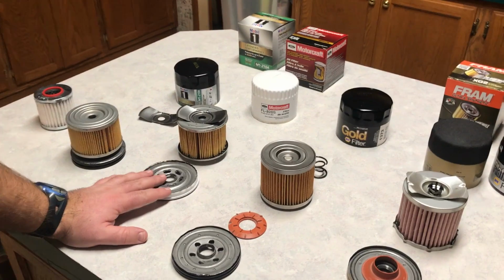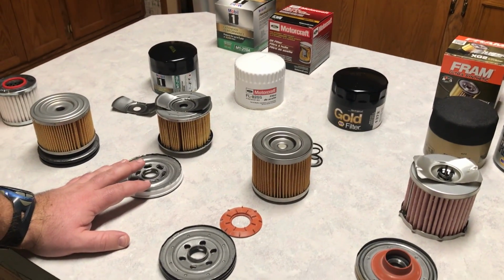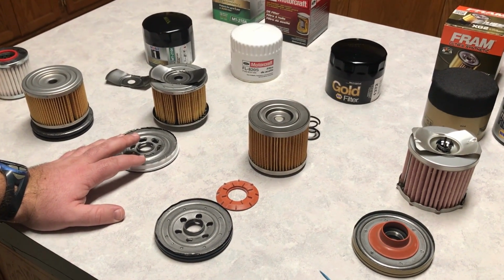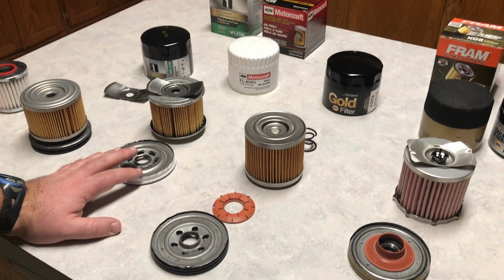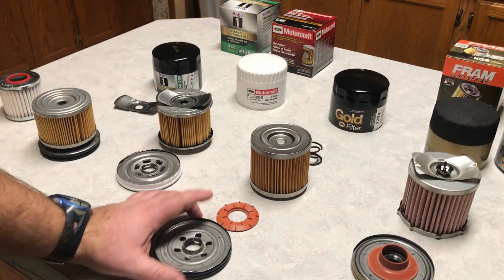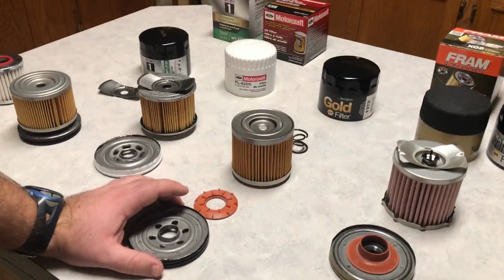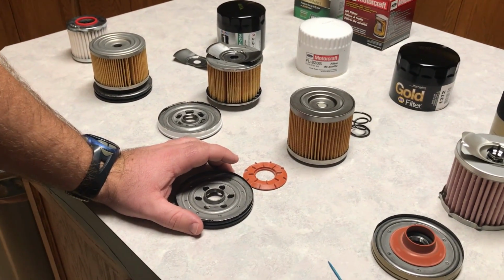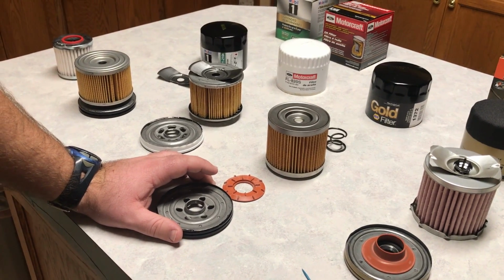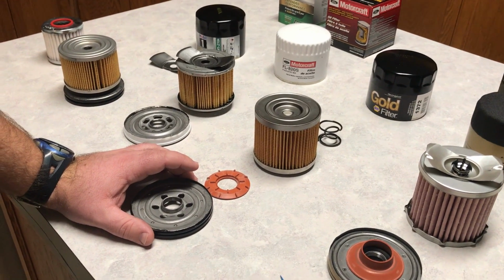With Motorcraft, with the tears they've been seeing lately, that's a big issue with me. With the spacing, the filtering ability of this filter, with the sloppy glue, I'm not a big Purolator fan right now, and I think the Motorcraft filter has issues. Wix. I like Wix. I think Wix is a good everyday filter. Wix has a gazillion applications. If you have a tractor, a semi, equipment, just everything, Wix has a huge range of products they make. I would run a Wix in everything.